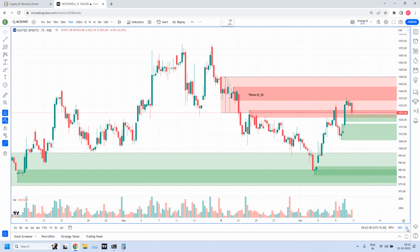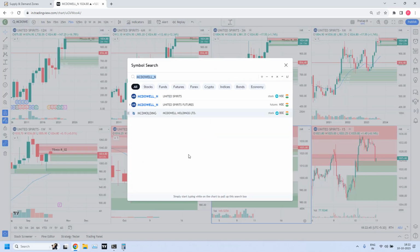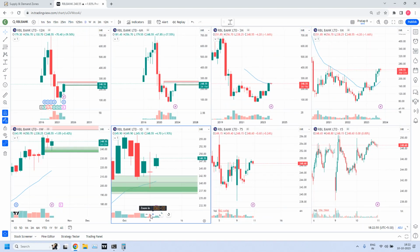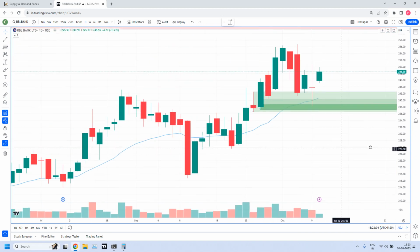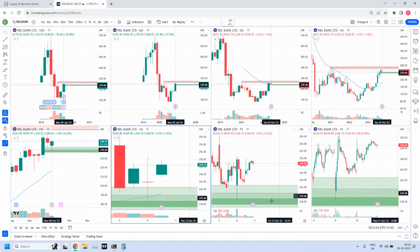The next one is RBL Bank. Look at this stock. Actually, yesterday it gave an entry, a deep entry. If anybody had looked into this stock yesterday, you would have got a very good return on investment. And you get better clarity if you go to the 75 minutes time frame.